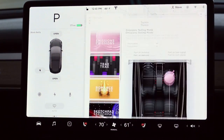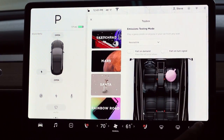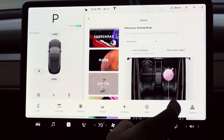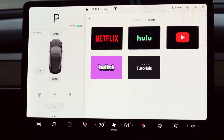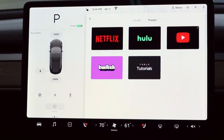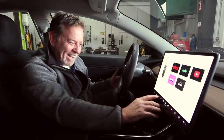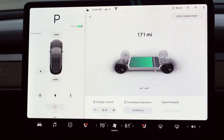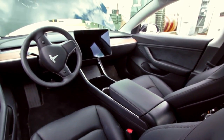There's what they call a toy box here. It's kind of like apps. There are some different apps in here that you can download and use. It has an entertainment mode where you can watch Netflix, or you cannot watch the movies going down the road. I already tried that and that did not work. So I just touched on a few things that you can do inside the Tesla here on the screen. Let's take a look at the outside.